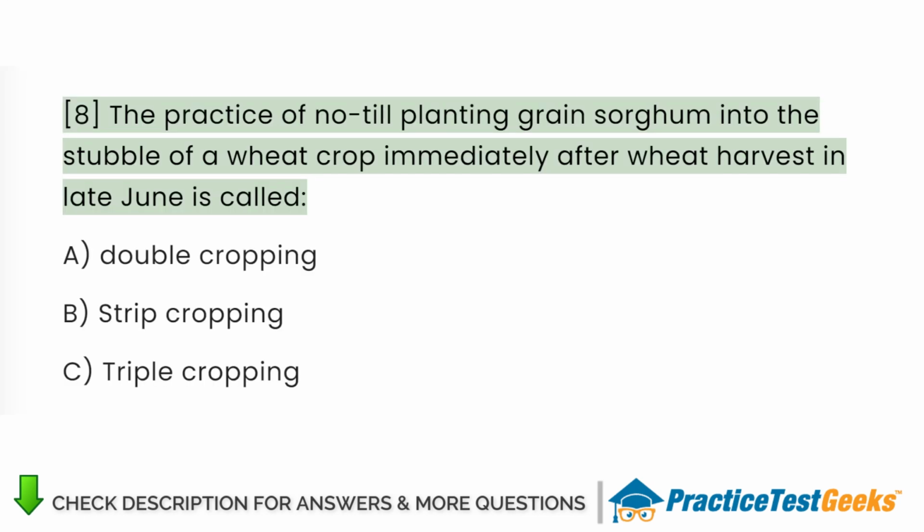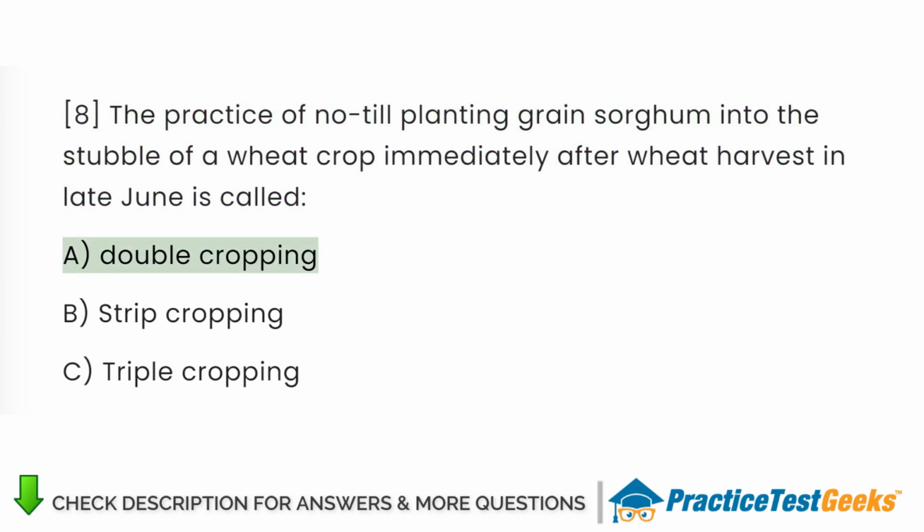The practice of no-till planting grain sorghum into the stubble of a wheat crop immediately after wheat harvest in late June is called A. Double cropping. B. Strip cropping. C. Triple cropping.